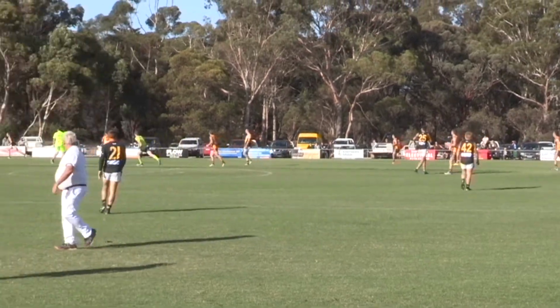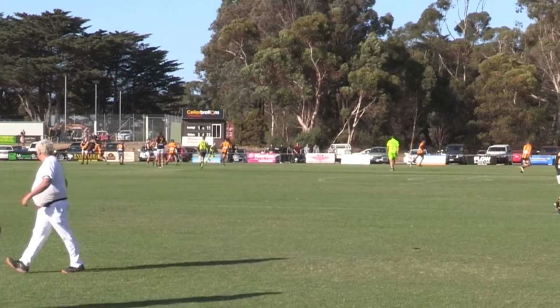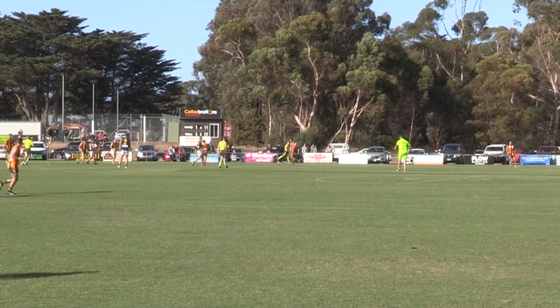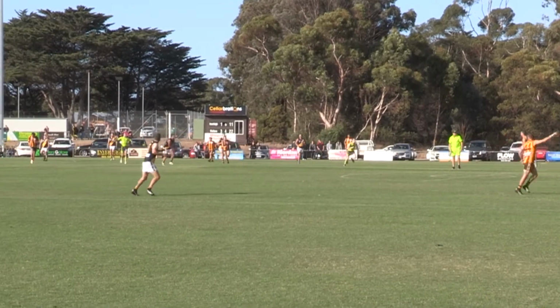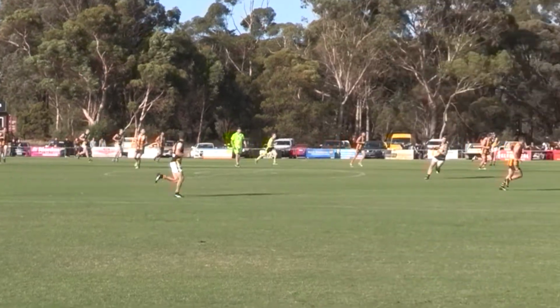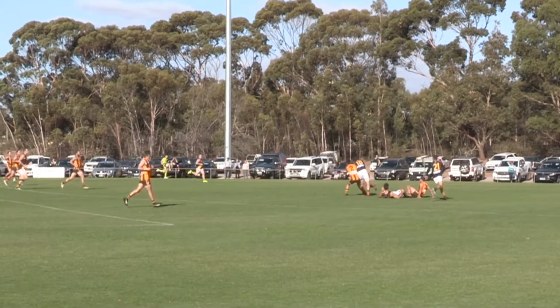Off a step towards half forward. And Stevenson, easy for him, takes the mark. Across half back for the Tigers. Chips the ball to Tyquin. Got some space now to run. Goes with a right foot kick long towards half forward. At the back, Miller. Oh, nearly got it.